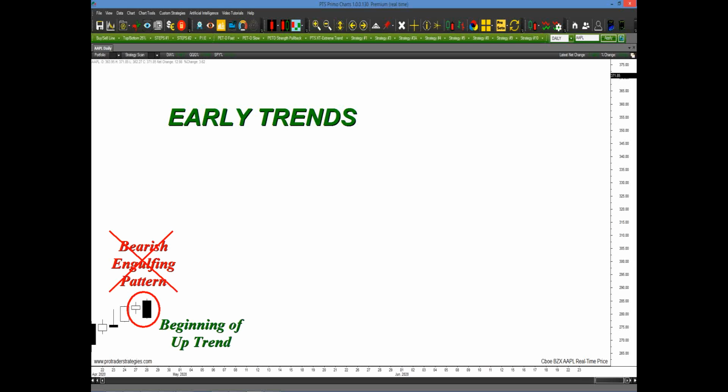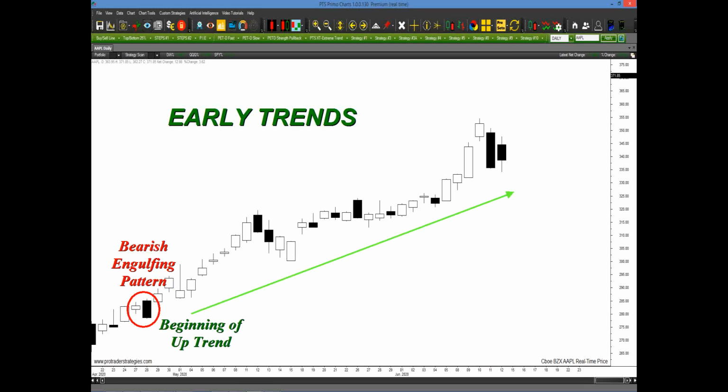Someone would say, well, how would you know that? Well, just off this tool that I was taught myself on the floor, we show you exactly how to apply it to your own trading. Now you see that we were in the beginning, early stages of a nice trend. This is half the battle of getting in before the market really takes off.